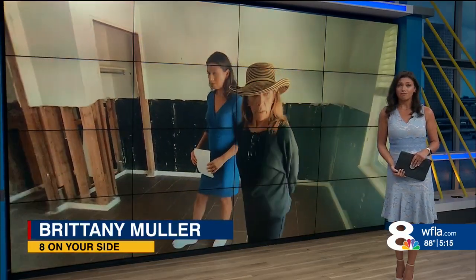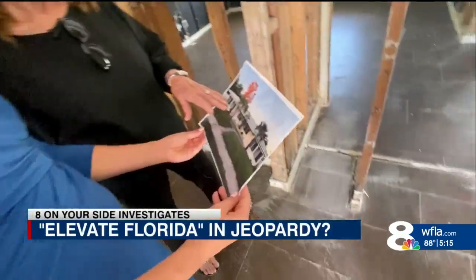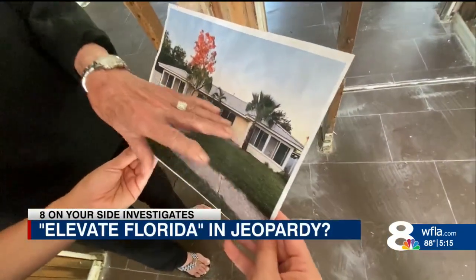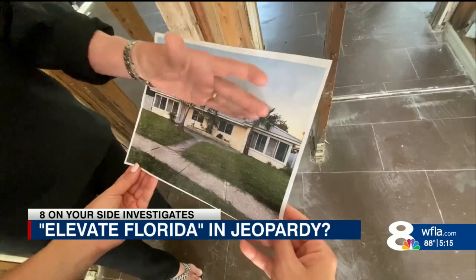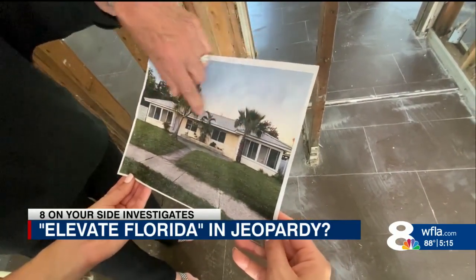The front 2 apartments, they would become garage and storage, and then a second floor would be built above it, which would be the new apartments.